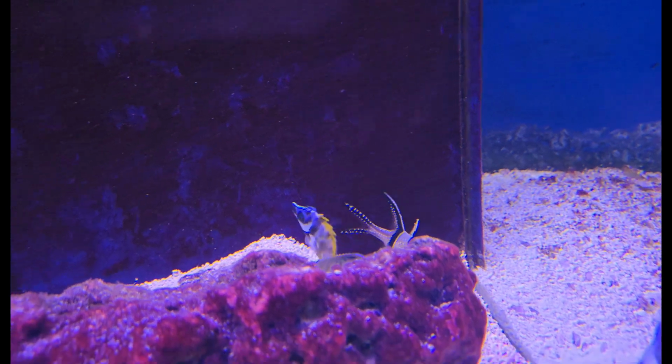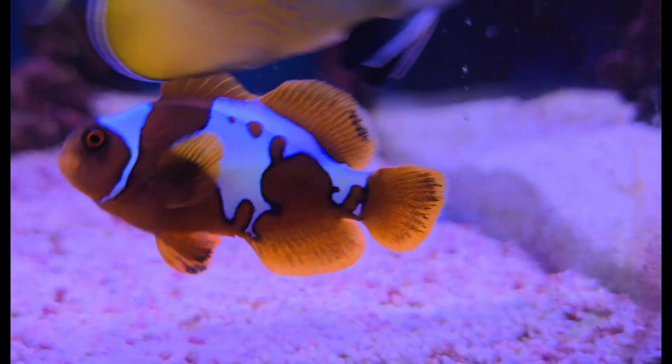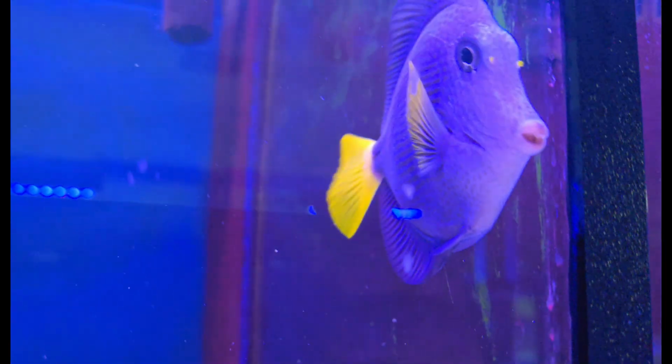Hanging around next door, we've got a fox face, evil eye angel, and a couple of nice cardinals. And finally, to wrap us out for the week, we've got another one of those gorgeous gold lightning maroon clowns, another little Klein's butterfly, and another massive, gorgeous purple tang. A lot of pattern on this one, really, really cool, and super bright yellowtail. Love to see it. Purple tangs are absolutely awesome.